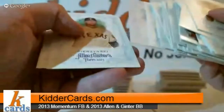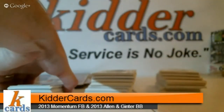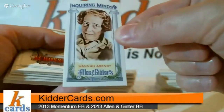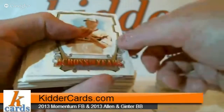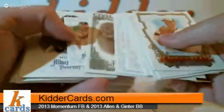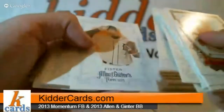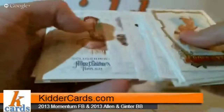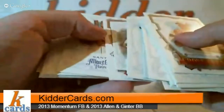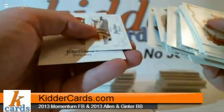Ryu rookie. Hannah Arendt, mini. Sale across the years. Kimbrel mini. Ramirez mini. Kipnis across the years. Machado rookie. Murphy mini.